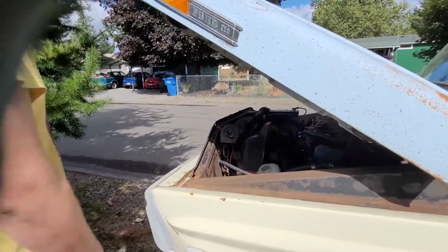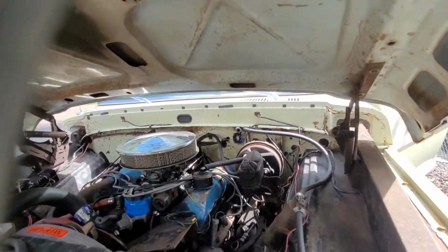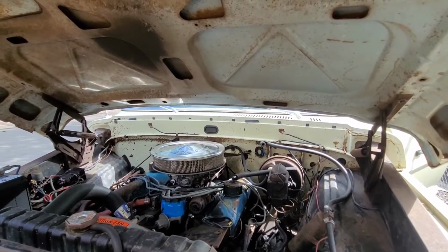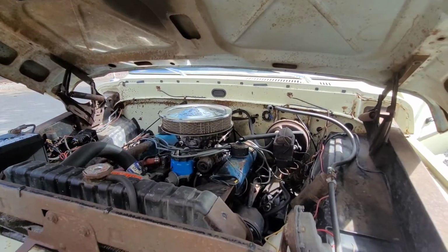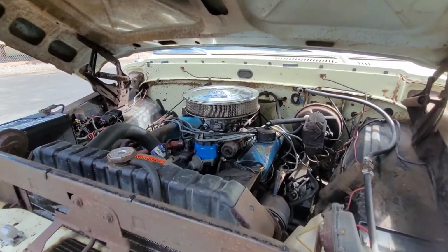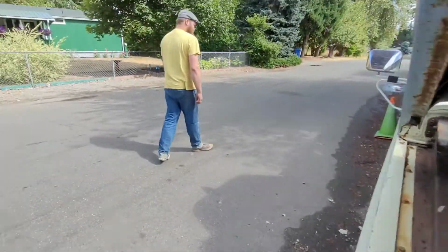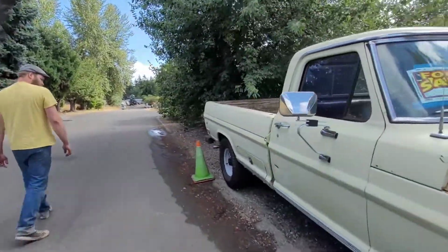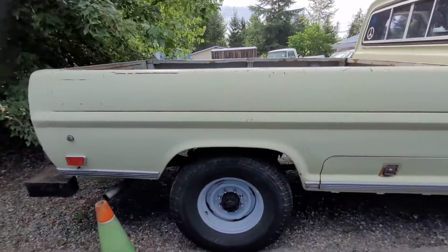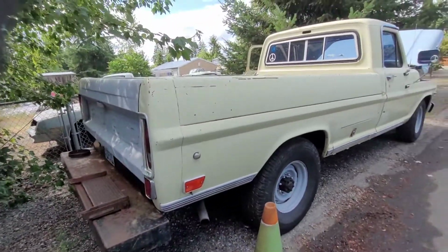It's got the typical FE exhaust leak that they all have. I put a new cap and rotor, I rebuilt the carb, and I threw plugs in it and changed the oil with a good high zinc oil. Yeah, there you go. She's just a good old truck.